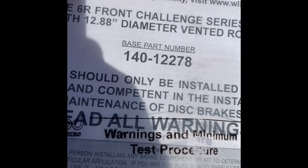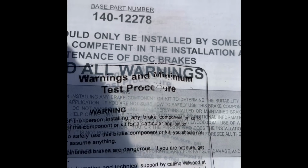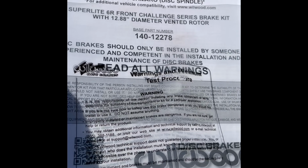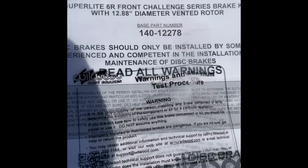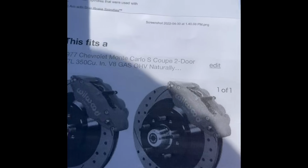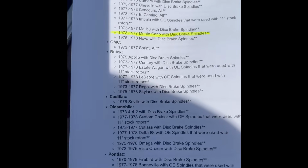Is model 140, 12278. That's the front, 1288 front, super light. So the instructions are going to say that's for a 70 through 78 Camaro, but it's also for a body. It comes with the list to show you all the cars that it's for.